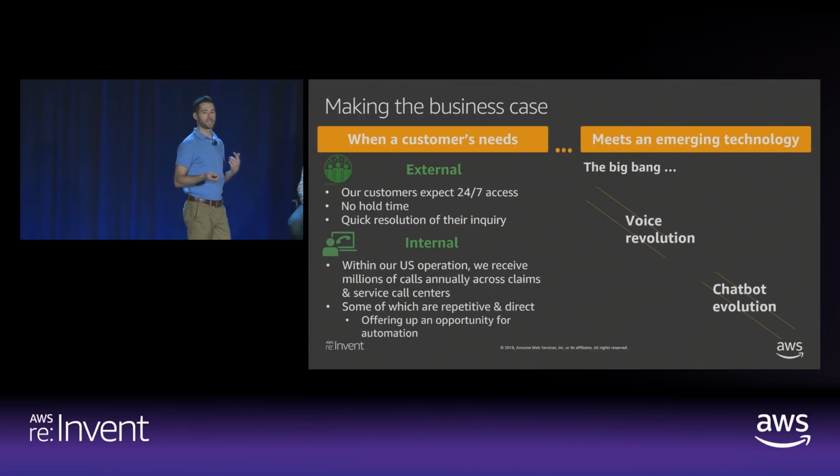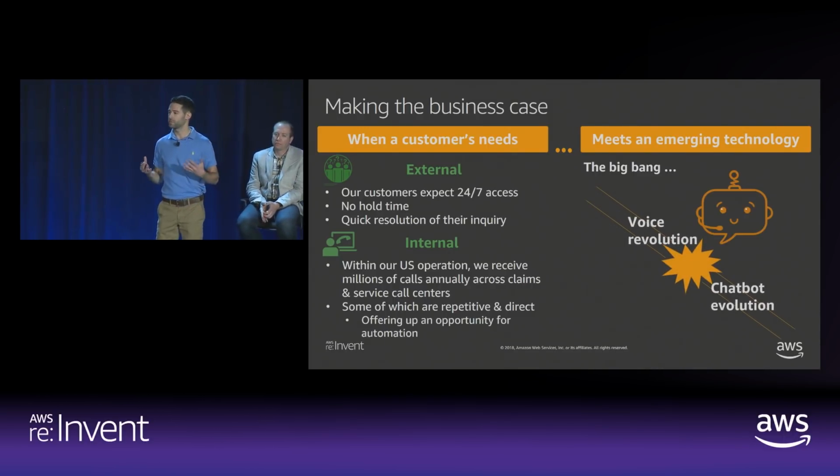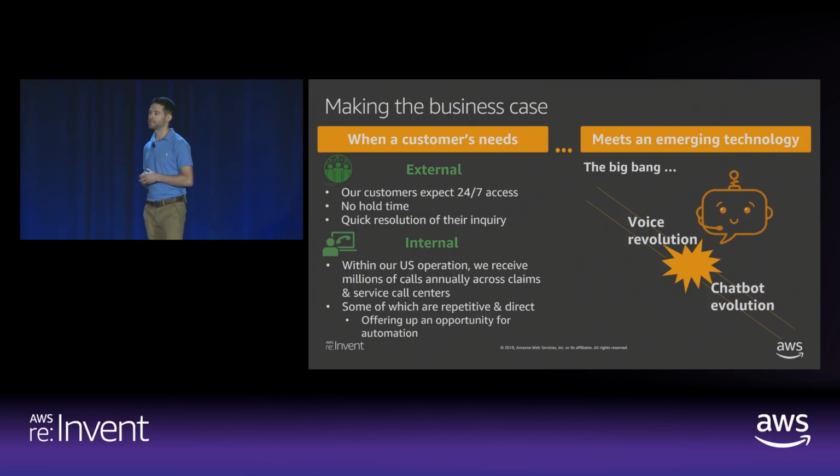Then along comes what I like to consider this big bang of the voice revolution that we're currently experiencing, really colliding with the evolution that we're seeing in chatbots. And it's resulting in this massive shift toward voice-driven functionality. And when you stop and think about it, it really makes sense for a variety of reasons.